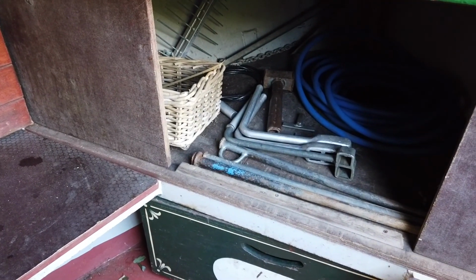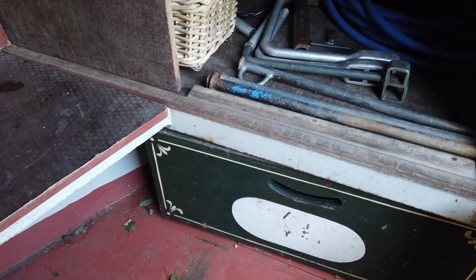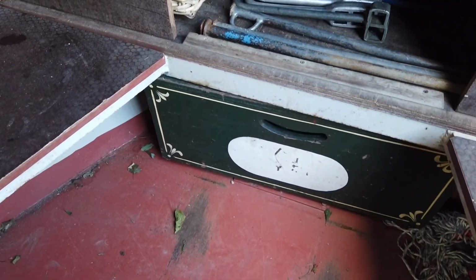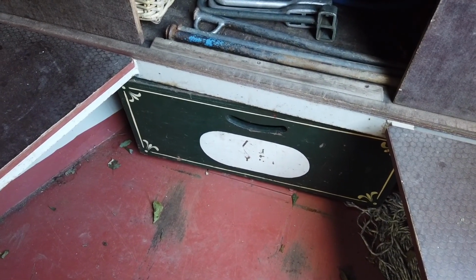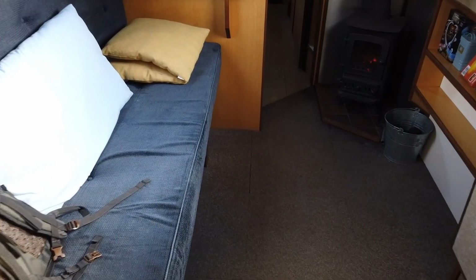Inside we got the windlasses and mooring spikes and a bit of kindling, mallet, anchor, water hose. That there, green thing with the white oval, that's the coal bucket, or the coal box. It's where the coal is stored for the stove. Coming into the boat, take the shoes off so I don't track the water all over the place.